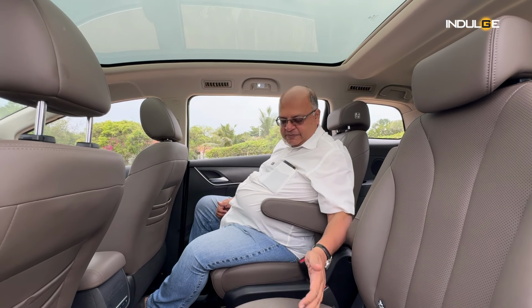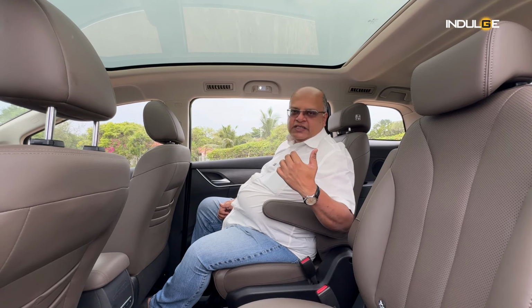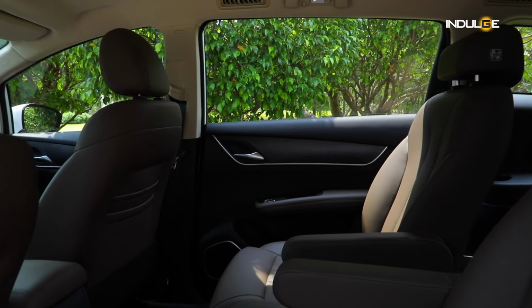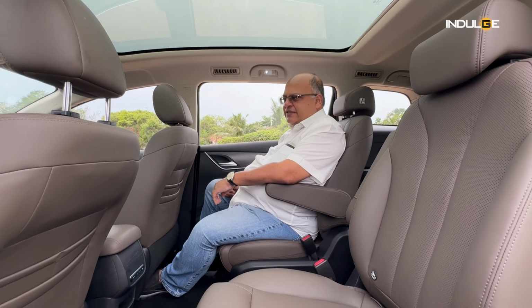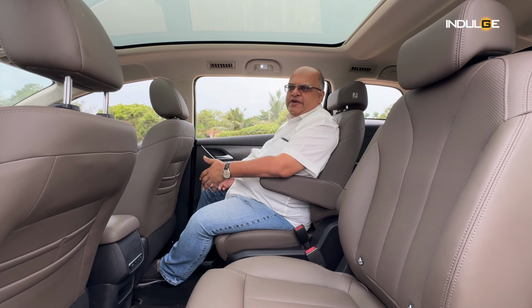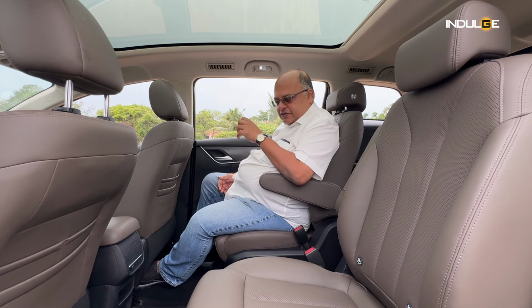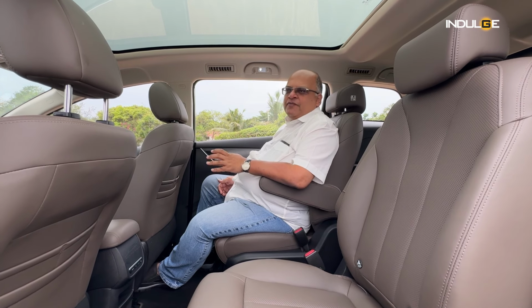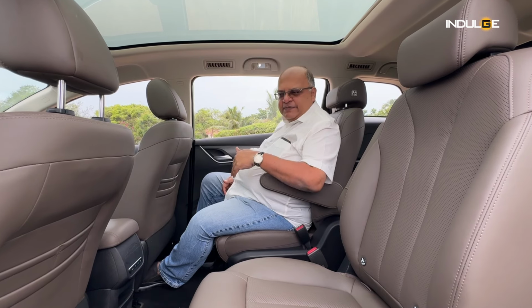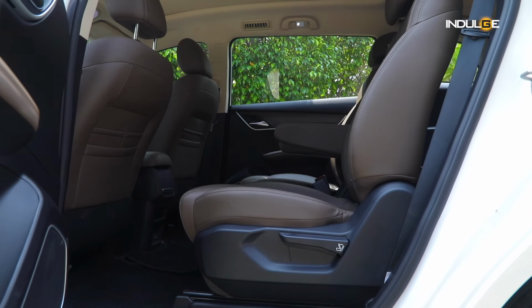You can flip these and move the seats forward to get into the third row, which because of my dimensions, I don't think I will try at this point. But overall comfort, I find, is very good. I love captain seats at the back because I think they're much more comfortable than bench seats, although you do give up the space for one person. But again, as I always maintain, these cars are not really meant for three people to be sitting abreast at the back. Two are comfortable.